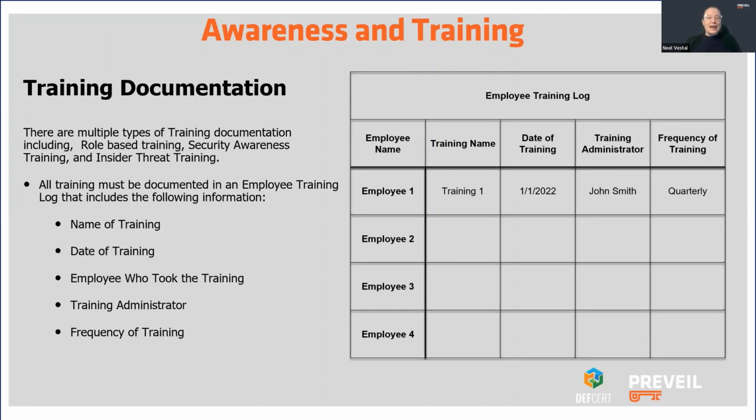When those auditors come in, they absolutely can ask those questions orally. Hey, this training you took on X date about insider threat, give me an overview of it, explain it to me. And if you don't remember it, that's not going to look good.